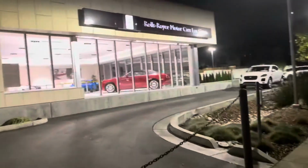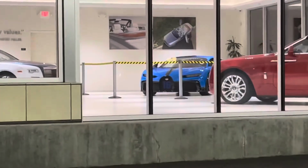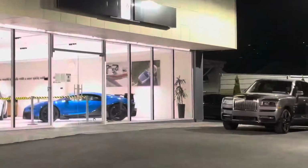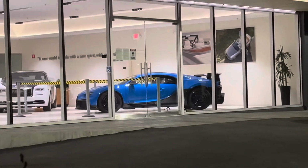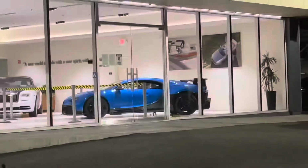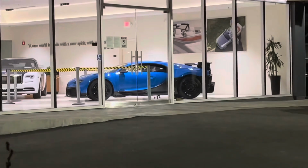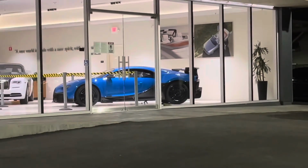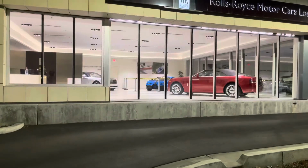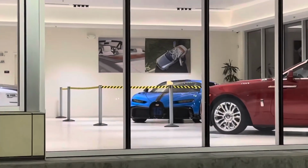Alright guys, and there it is. The Bugatti Chiron Pur Sport. 1500 horsepower. There's a couple coin-ins. Good thing with this new iPhone, it picks up the camera pretty good. Damn, but there it is guys. The Bugatti Pur Sport Chiron, 1500 horsepower, $3.3 million starting price. Here's a front image. Oh my god, dude, I love the Chiron.